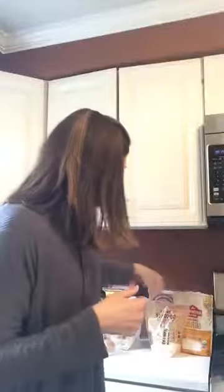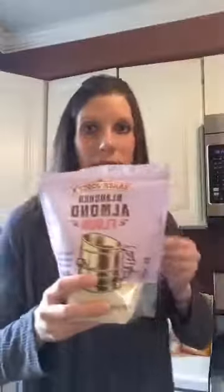So I'm not using whole wheat flour. I'm not even using gluten-free mixes of flours. And I'll talk to you a little bit about that in a second, but I am using mostly almond flour. You can make almost everything with just almond flour, so I keep almond flour on hand. Coconut flour, and sometimes oat flour.